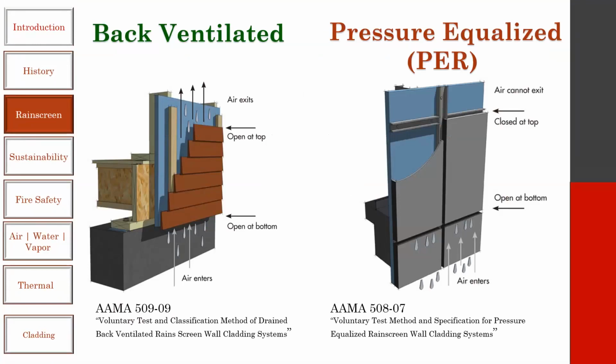So the gist of this is there is less than 10% open area at the top. Okay, so we are closing the top per se. We still have to have at least 10% open to allow for airflow, but we're trying to seal off and keep any bulk water from entering the top for the most part.